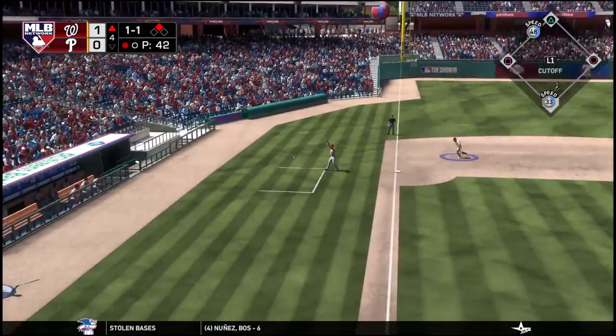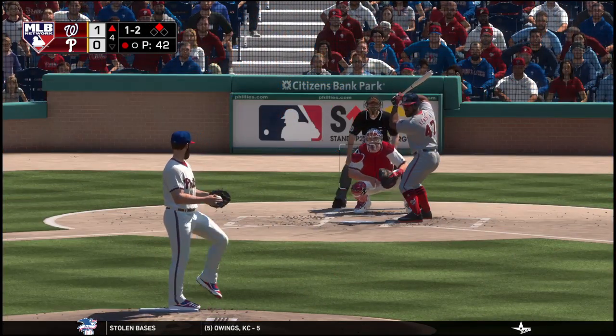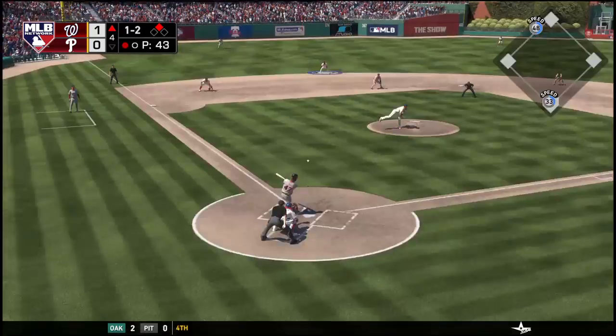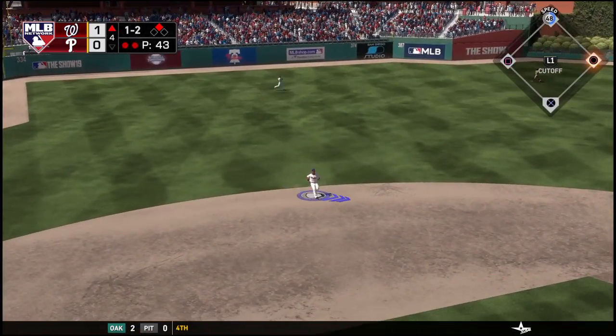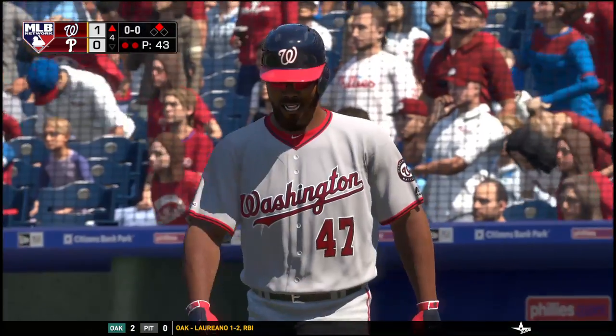You'll see that often early in the game where a pitcher's trying to find that release point, particularly with his off-speed pitches. We'll have to keep an eye on him, see if he's able to settle down as this game moves on. But right at the shortstop for the second out.